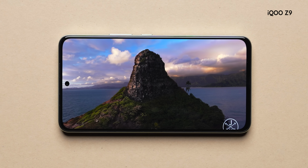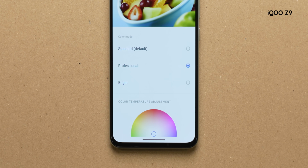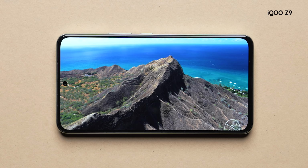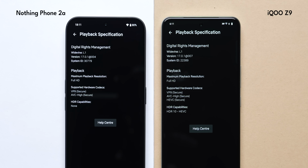And that is where the iQOO Z9 does a fantastic job, because in the Pro mode, the color tuning is really, really good. And this is something that iQOO gets from its DNA of tuning displays, along with what we get with Vivo phones as well. The Pro color tuning is very, very good. In fact, the color tuning is definitely better than the Nothing Phone 2a, that's for sure. And of course, it also has the advantage of HDR video playback support on Netflix.